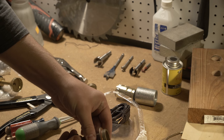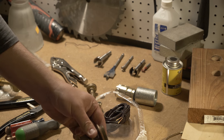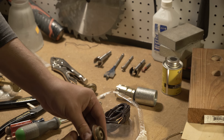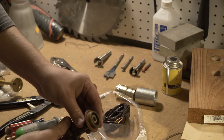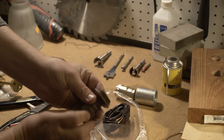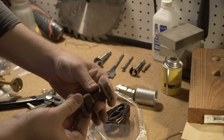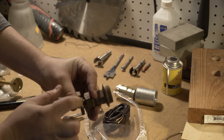When I get to a certain point screwing it in, it snaps and pushes forward. The problem there is that when it does that, there's all this play right there. We can't have that. So basically I need to figure out where it does that and then go back a little bit.